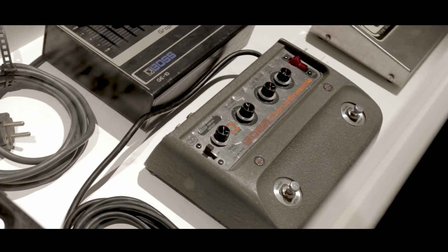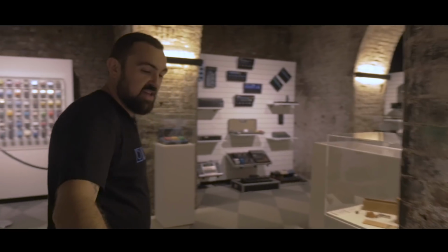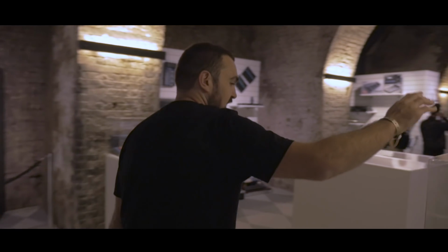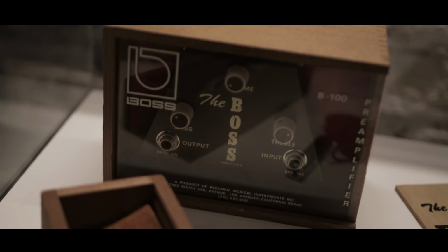So if we just come to the other side, so the CE1, the first chorus pedal. We've got a load of oddities and rare stuff, things that you wouldn't normally see, old analog metronomes. We're very lucky to have this. This was the first ever Boss product. This was the B100 Boss pickup.